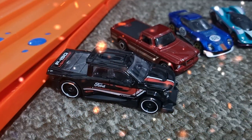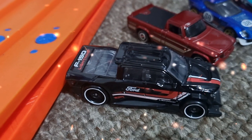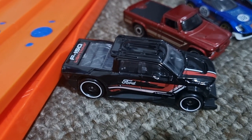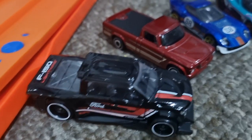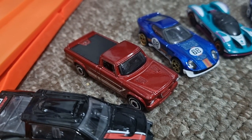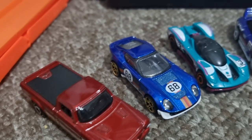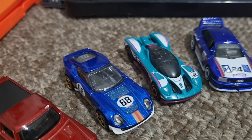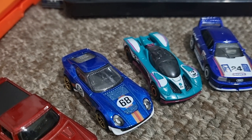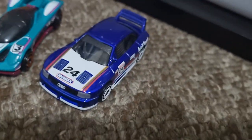Daddy's choice. The Ford F-150 Lightning. What a great looking vehicle that is. Yes, polarizing this car, but this ute. But I love it. Studebaker, that's fine. I love that red. El Segundo Coupe. Hot Wheels are making some really good fantasy exotics. That and the Group C Fantasy beauties. And then we got the Audi.